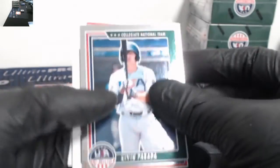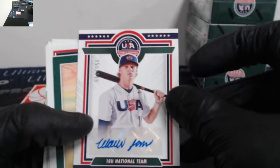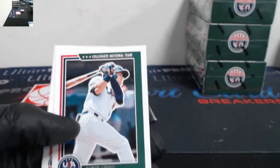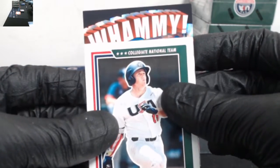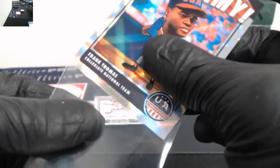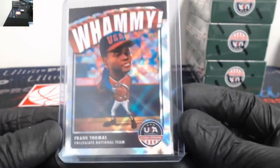Whammy time. Kevin Parada. Walker Jenkins, back-to-back hits. This one's a 399. Jones, Chilcutt, Grice. Whammy. Whammy. USA. Okay. We got a Frank Thomas whammy. That's kind of a cool one. Frank Thomas whammy.